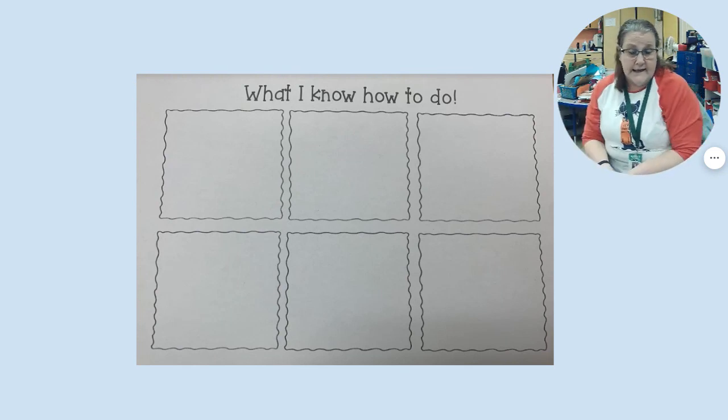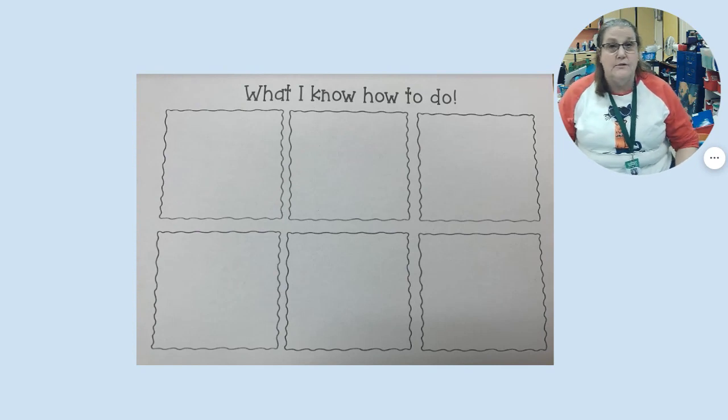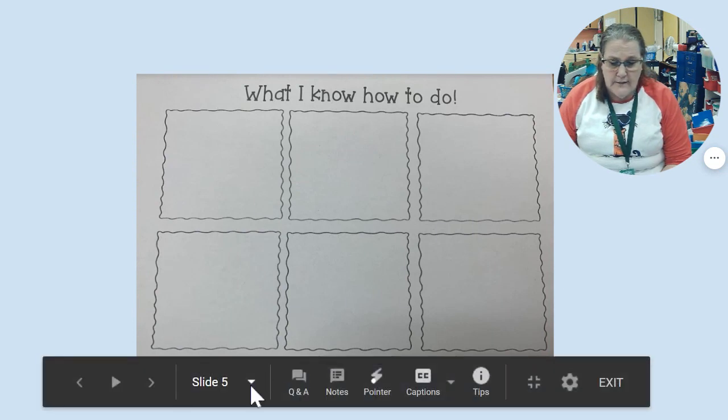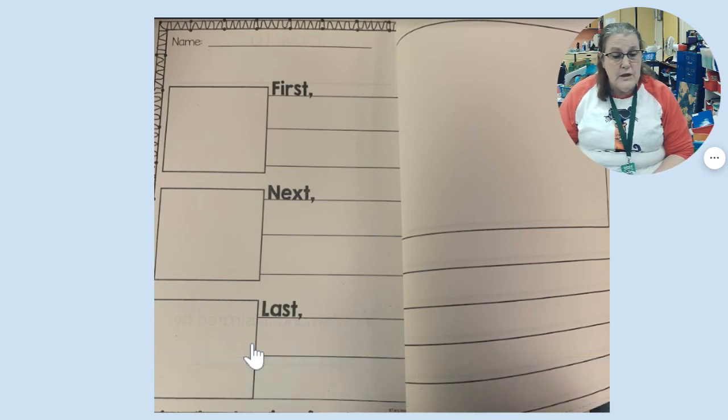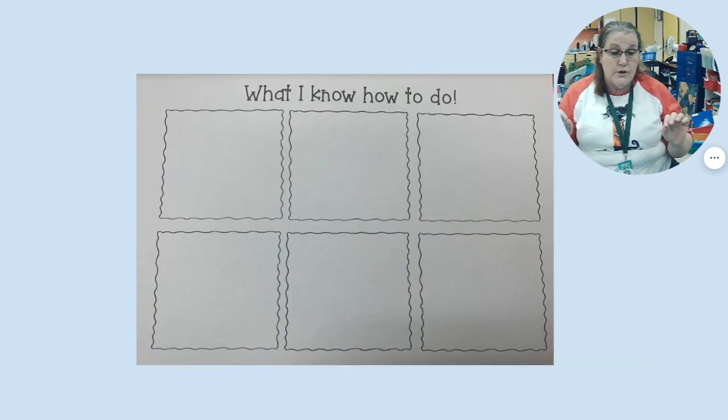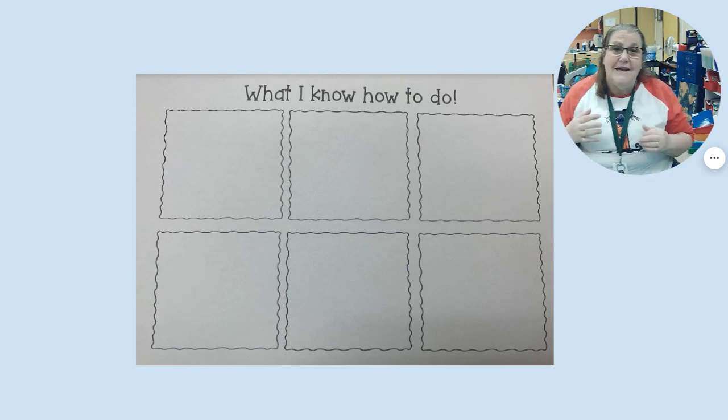What you're going to be doing over the next couple of weeks is you are going to be writing how-to books about the things that you know how to do. And just like the other books that we've been working on, there is a planning page. So the details that you are going to add for the different things that you know how to do are going to be on this book. The sheet that you're working on today is just quick sketches so that when I get done with writing the book about how to take care of my dog, I won't be sitting and saying, I'm done, or I don't have anything else to write about, because I've already thought about the different kinds of things that I know how to do.